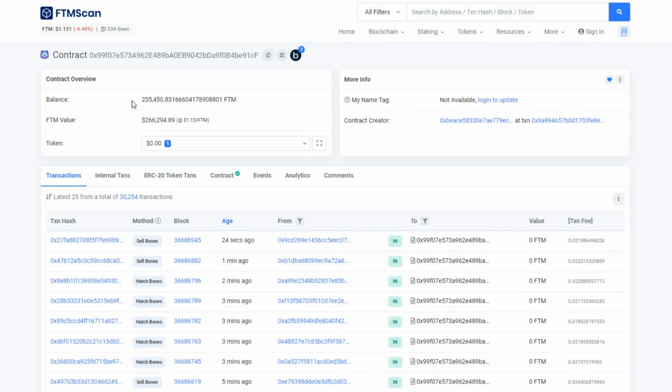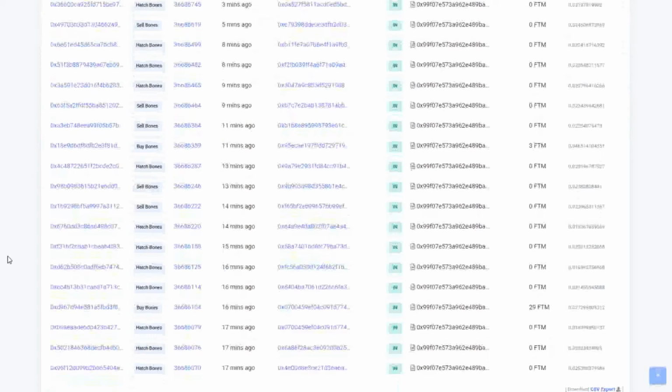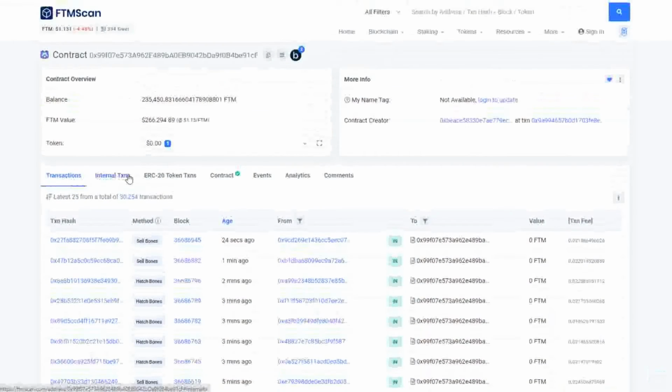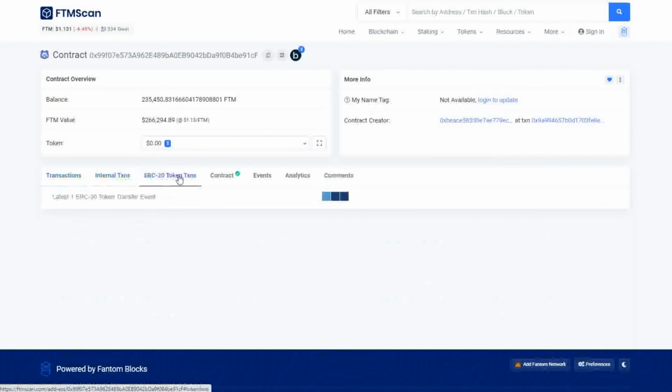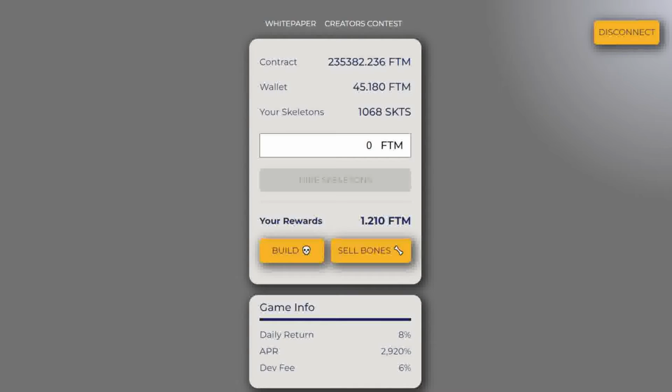If we check the transactions on Fantom Scan, you can see that the community is very strong. There is 235,000 Fantom in the balance, and we see many buys and compounds, so that is a good sign. If this balance goes down, then you know that you are too late to get in. Always check the contract. If the balance keeps growing, then you know that new people are coming in and the miner will sustain for a long time. But if the balance goes down, be careful and start claiming some of the profits.